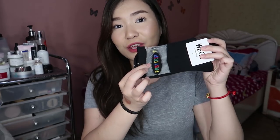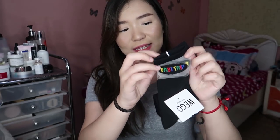Sa Japan, uso yung brand na Wego. Hanapin niyo lang to sa Dotonbori. Doon ako nag-Wego. So, yung unang nabili ko sa Wego ay socks. I love socks. I think they're so cozy and can never have too many of them because I always lose my socks. First pair na nabili ko, black yung base, and then may mesh na white. Tapos, may nakasulat na first trip embossed right there in rainbow colors, which I think is so cute.